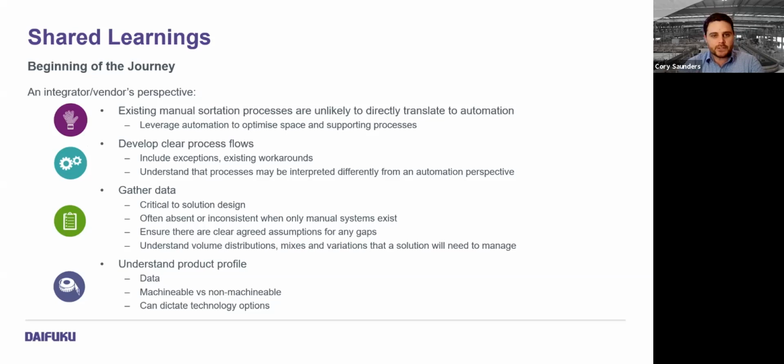So automation is good to optimize processes and leverage footprint. We've seen solutions and been involved in projects where we're able to save quite a lot of floor space, in the order of thousands of square meters, just by challenging the operating model, challenging the processes and the assumptions that go into that translation from a manual to an automated operation. And that really feeds into the next part around understanding and developing process flows.